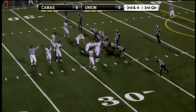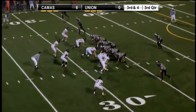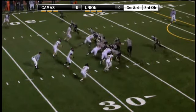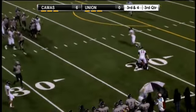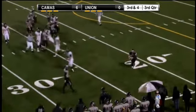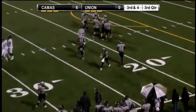This Camas D now is in their zone too. They know what Union's going to do. So Papermakers scramble a little bit here as the Titans break out of that set. Ensley in a play action fake, naked boot, nowhere to go and got dropped. They brought pressure immediately from the backside and come up with the tackle.